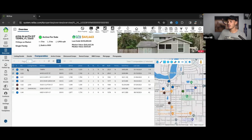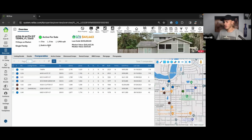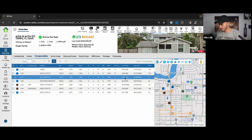So if we go back here, we're looking at our comps. These two are not appropriate, so I'm not going to use those. Now this one's a little bit further, but look, we're looking at 44th Street. This is on 48th, and this is built in 1962, right? Your subject property is built in 1959. The square footage is similar, ours is a little bit bigger, but that's okay. And this is a 3-bedroom, 1-bathroom. This here is a 3-2. So now we say, okay, ours has 1 more bathroom, so it could be worth slightly more than that. But this one is 221,000. Big difference from 400,000, and that's why this deal did not work for him.